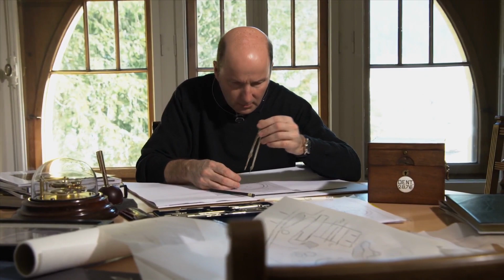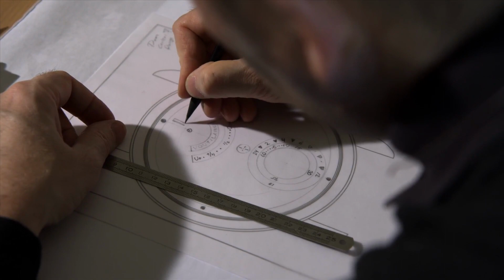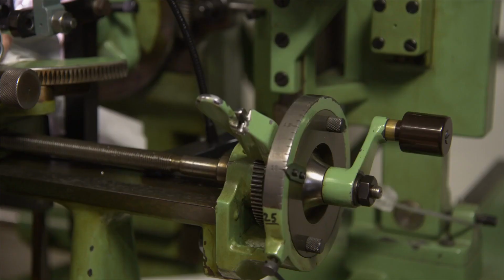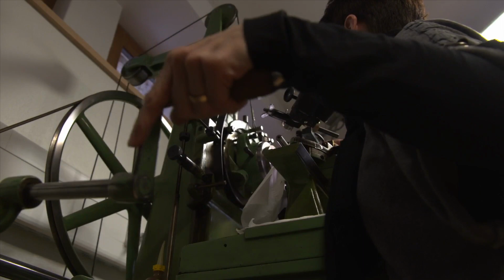In the spring of 2014, Voutilainen received a special order. A client asked him to create a truly unique wristwatch. Voutilainen decided to blend the best of Switzerland's traditional artistry into the piece. He brought together the country's top craftspeople to help him with the project.